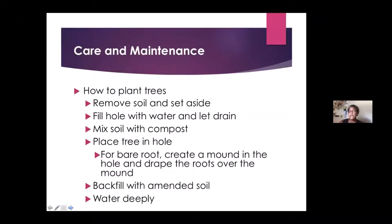I don't like to put compost down at the bottom of the hole, because as the roots go down, you want them to get the opportunity to find that nutrition and send those roots out to seek it. If you put it down at the bottom of the hole, then they have no reason to really go anywhere, as opposed to mixing it in, so you get different sets of roots and finer roots that go out laterally as well as the ones that go further down.